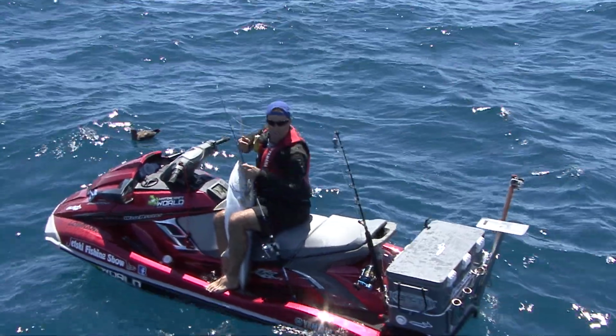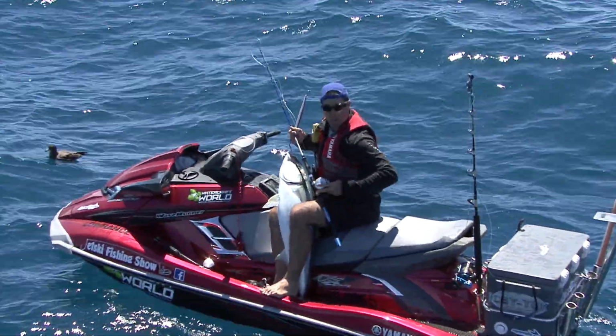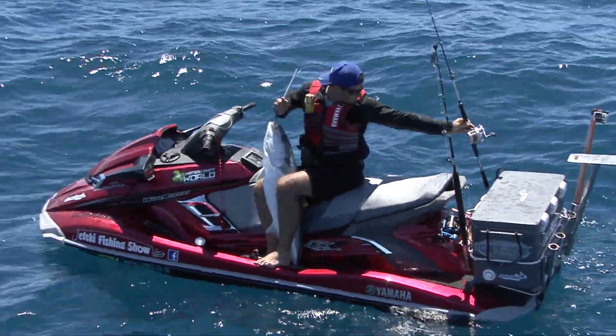The hard part now is to get him under control, so got him between my legs. Gonna whack the reel into free spool, put the ratchet on. That way if he drops over the side while he's still hooked up, I've still got him on.